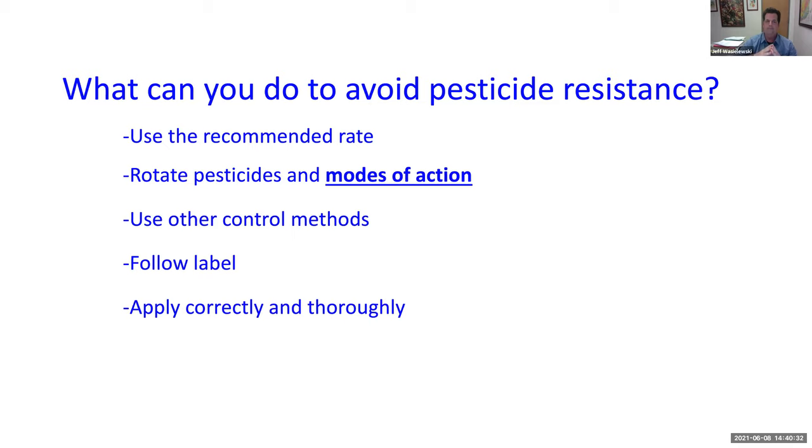So how do we avoid this? Use the recommended rate. Don't use less, don't use more. People like to use a lot more because they say, okay, if I put an ounce per gallon, that's what it says, I'm gonna put 2 ounces per gallon and I'm gonna really make it work.